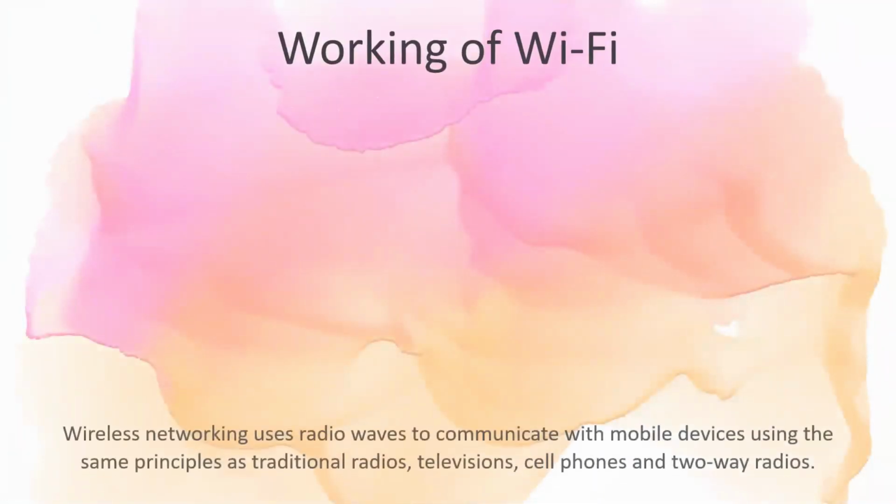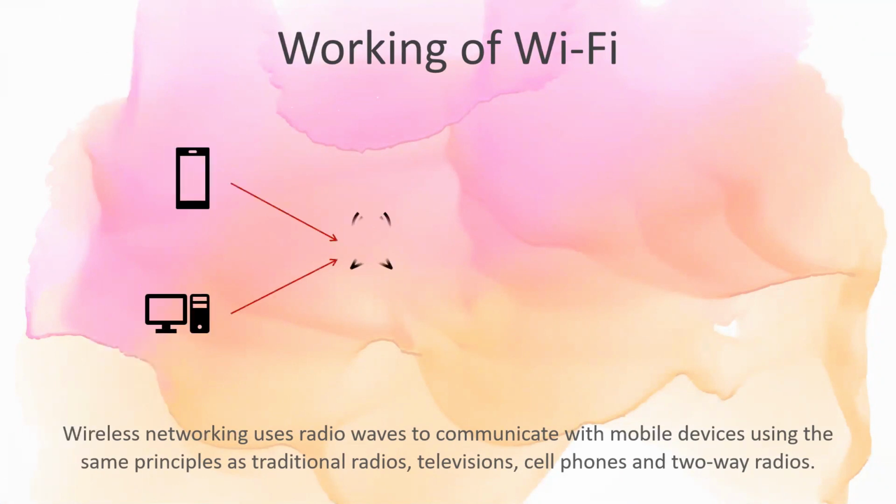Next, we'll see about the working of Wi-Fi. So here's how Wi-Fi works. The computer or cell phone we use converts a request into a radio signal and broadcasts it into the air. The Wi-Fi device or wireless router picks up the signal and translates it back into its original form. The router passes the request to the internet using a hardwired connection.